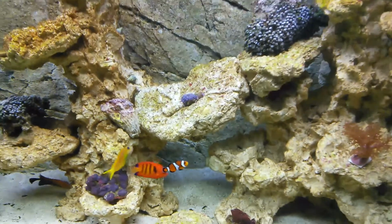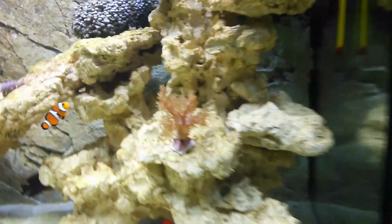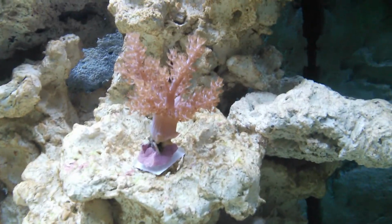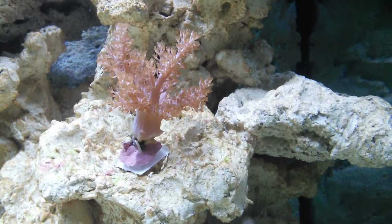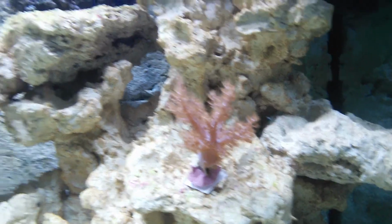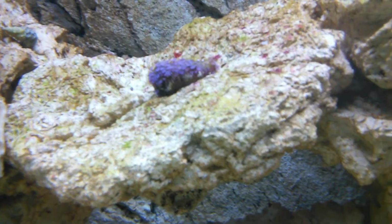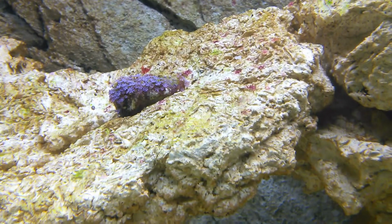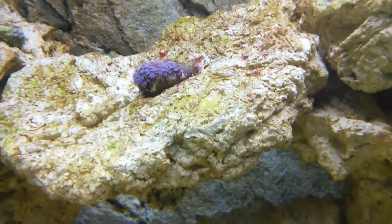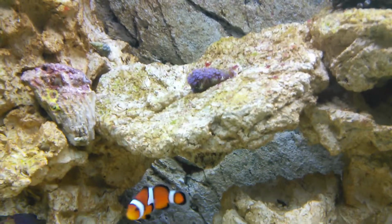As you can see, we've got a couple of new additions to the tank. We have a small 2-inch, well, probably 3-inch Kenya tree. Hopefully that'll pick up and grow. I don't know whether they'll be able to see this. That's a blue clove polyp. The idea is that's going to cover that piece of rock there in the small pretty blue flowers, hopefully.